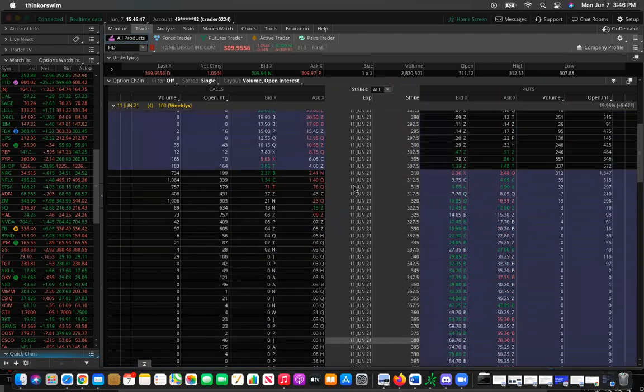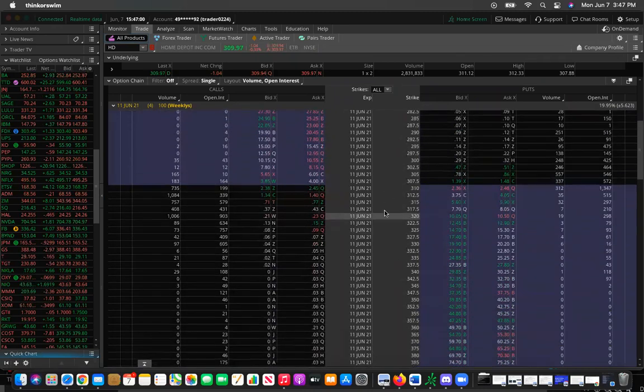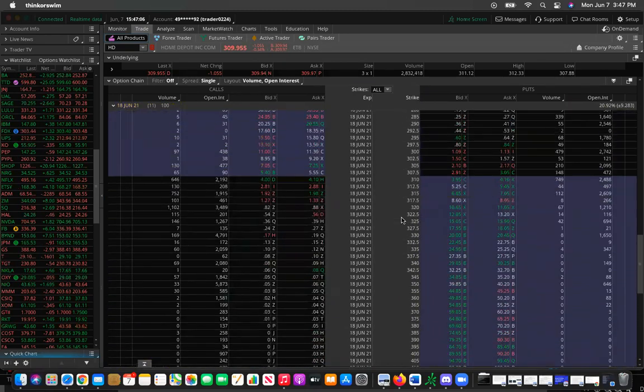What does the option chain show us then? Retail, maybe that's not retail right here, but that's even for $10 out of the money. That's probably a market maker, but it's not a dominant position by any means. Let's see what next week shows.